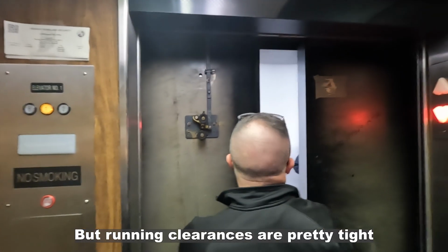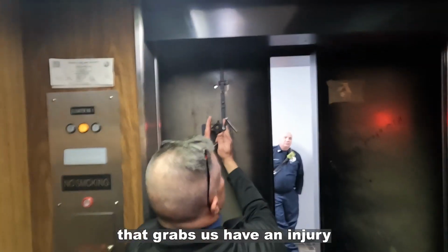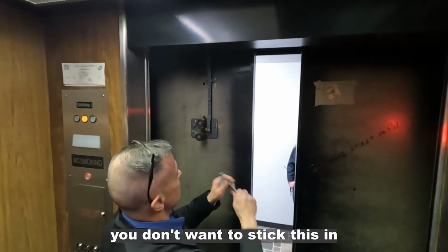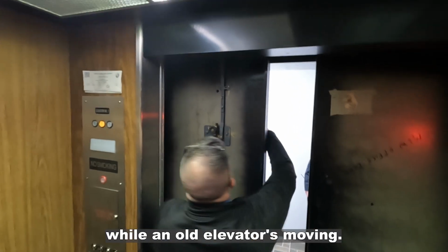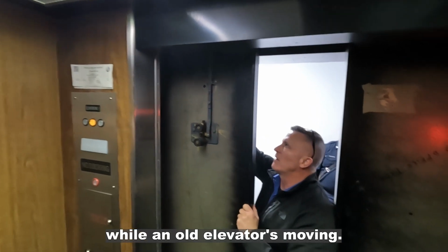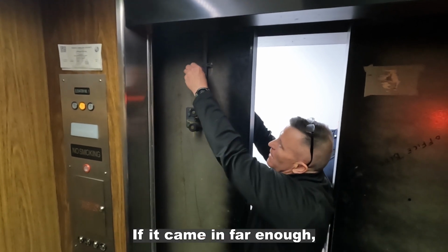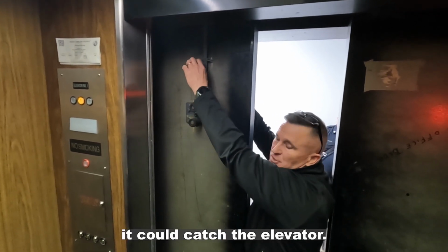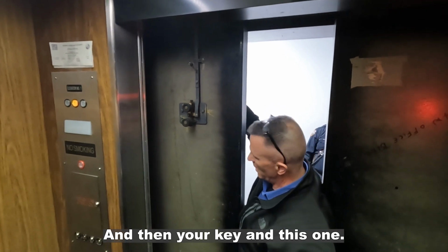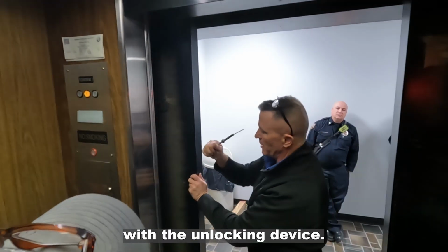But the running clearances are pretty tight. For the clutch that grabs this, 1/2 inch or less usually. You don't want to stick this key in while an elevator's moving. If it came in far enough, it could catch the elevator and bend your key and be stuck there. So that's what we're dealing with when we deal with the unlocking device.